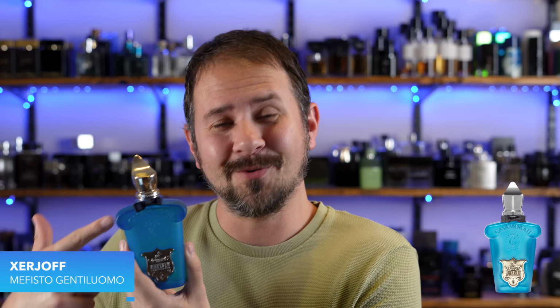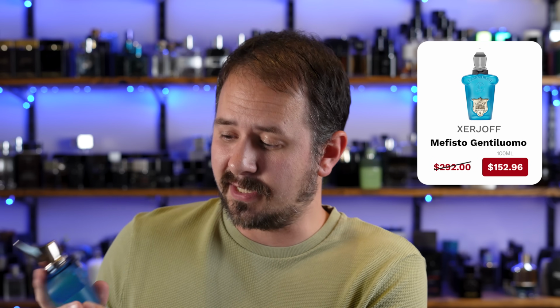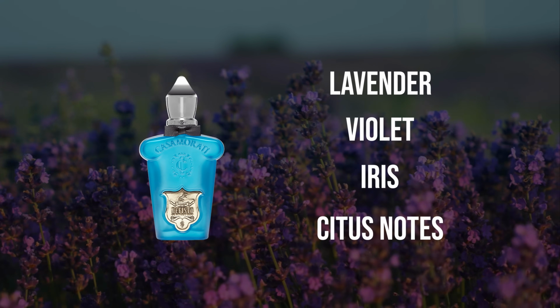Then there's also Mephisto Gentil Uomo, so a flanker of Mephisto. You can pick this one up, also 100 ml size, full presentation. It's a little bit more though, $152.96. Really nice focus on citrus with that one, along with a mix of clean and masculine florals. You've got lavender in there, you have violet and iris as well. And as the name would have you guess, yes, it's a gentlemanly smelling fragrance that's great for spring and summer.